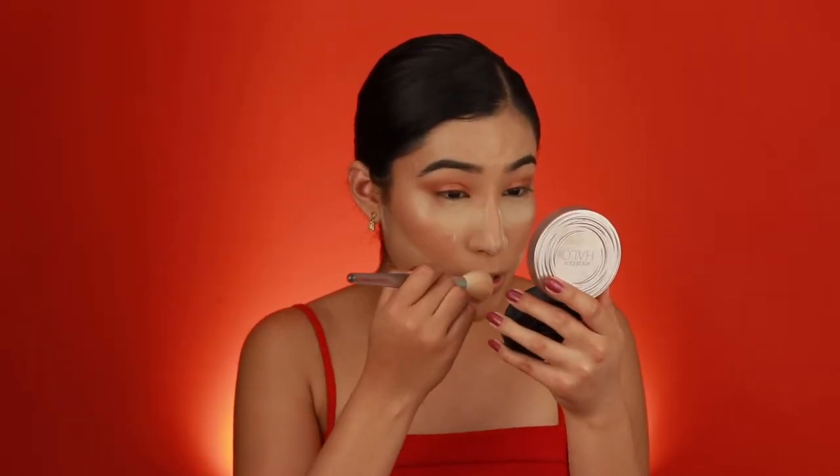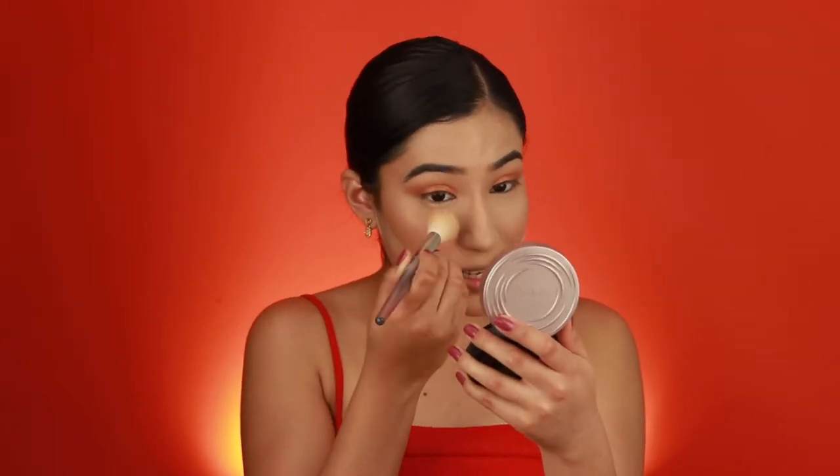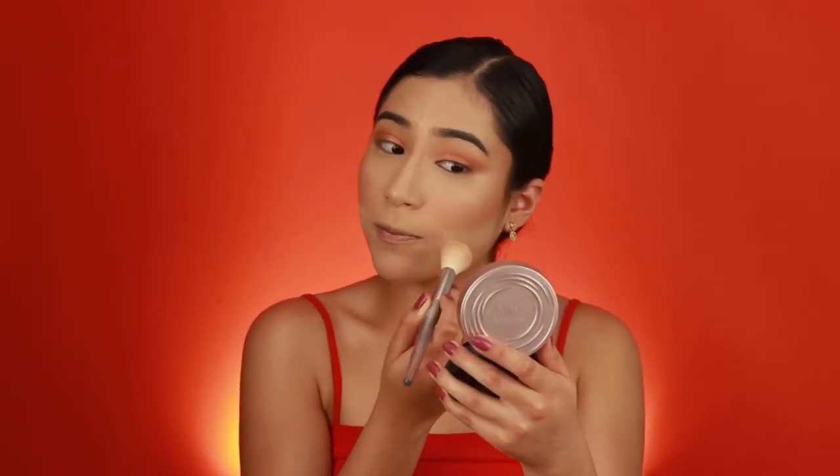Alrighty, now let's see. I did not get a lot of fallout. I did get a little bit with the shimmer, but it's not bad at all. I'm just gonna wipe it away with a brush, which is why I did not take off the powder when I baked, just in case I had some fallout under the eyes.